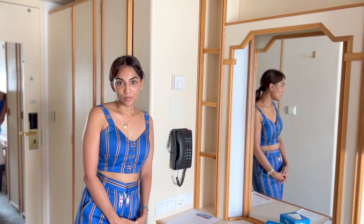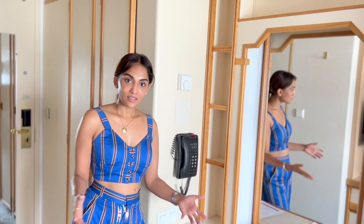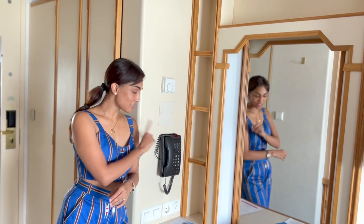Now, there's very limited Wi-Fi, especially when you're sailing on a cruise. You can ask the help desk for Wi-Fi, but it's very limited again. So the best way to communicate in case you have family members in various rooms is to use the phone.